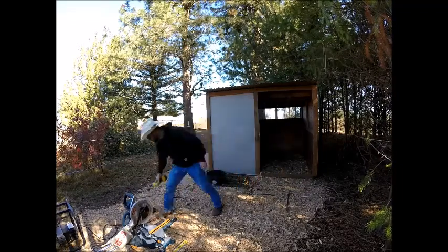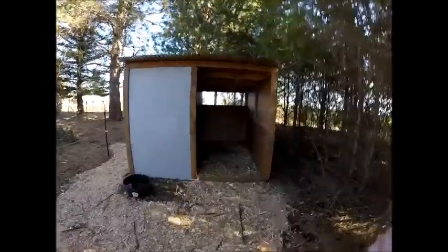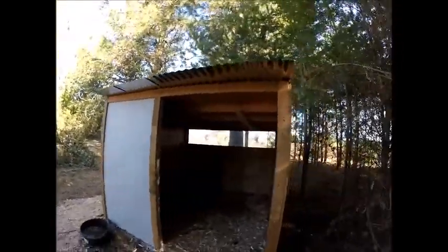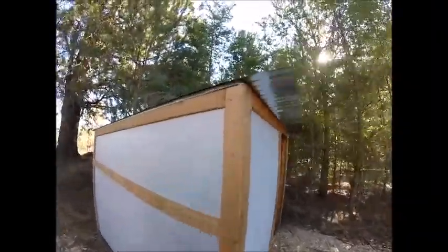So that's kind of a little bit about us and how we got started. But here's the shed, all done. It looks pretty decent, not bad for a fairly inexpensively built loafing shed for a pony.